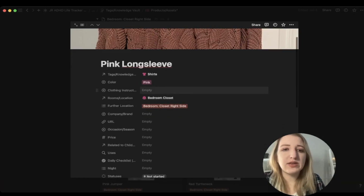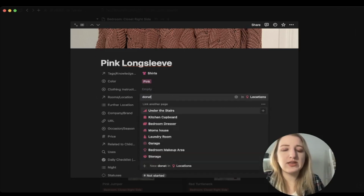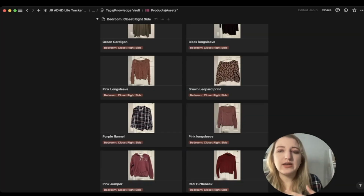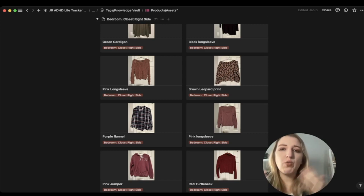One thing that I like to do is move items to different rooms of my house. For one, if I wanted to donate this, I can move this to the donation box and then remove it from this room if I want to, just so that I know what I'm getting rid of, what I'm wearing, what I'm not. This is, again, not necessary, but for those who want a better track of what clothes they even have.